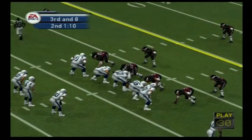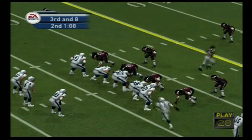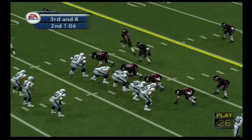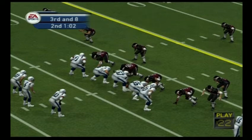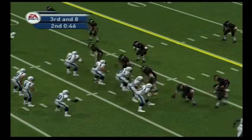The visiting team line up in the shotgun. Hall in motion. Hot. Hot. Hut! Hut! Hut! The rush is on.